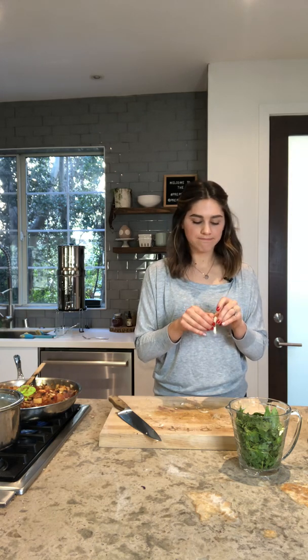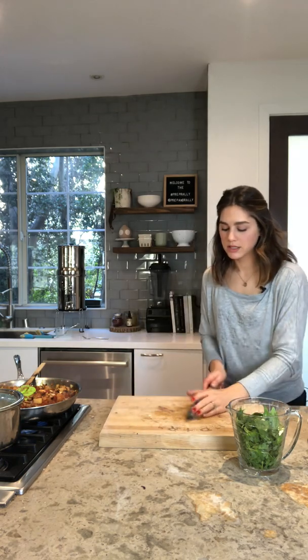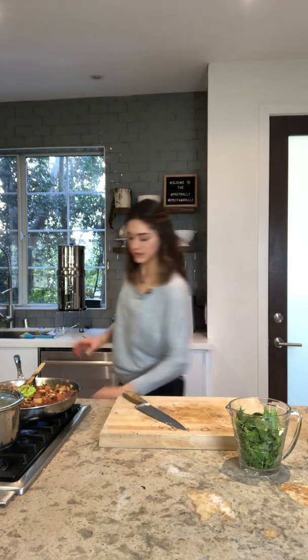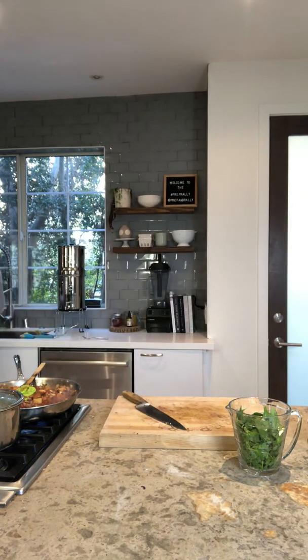Give it a little peel. Yum, you're smelling so good. Okay, beautiful. All those little papers, throw them away so they don't get in your food. Give my hands a little rinse for the garlic. Garlic is so sticky when it's fresh. All right, lovely, lovely, lovely.